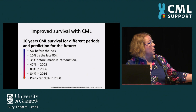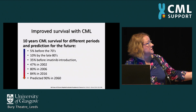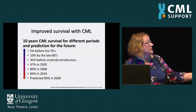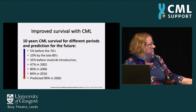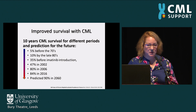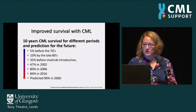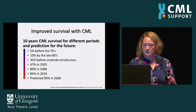So it does mean that whilst 10-year survival before the 70s was only 5%, it increased a little bit with interferon. Now it's 84% and predicted to be probably around 90% by 2060 with the development of second and third generation TKIs and the impact of those.